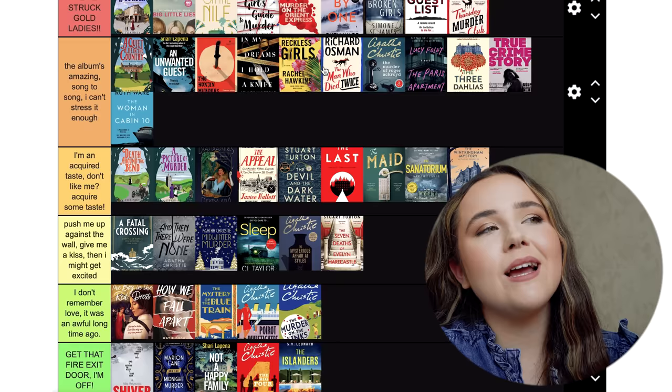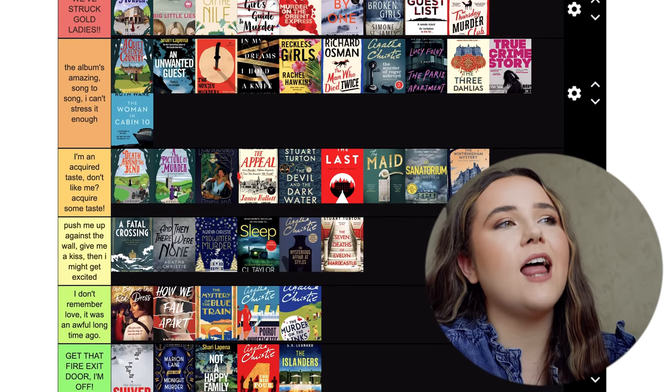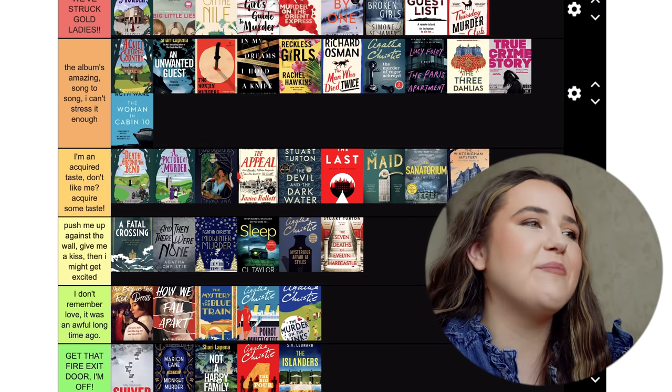So there we have it. That is my tier ranking of all the murder mystery books I've ever read. This feels pretty right to me. I feel like this ranking feels right to me. You know, Agatha has a few up top, she has a few down the bottom.